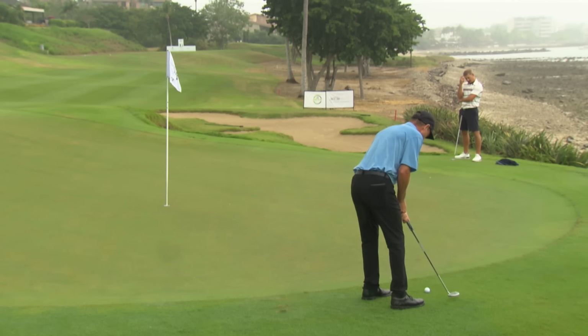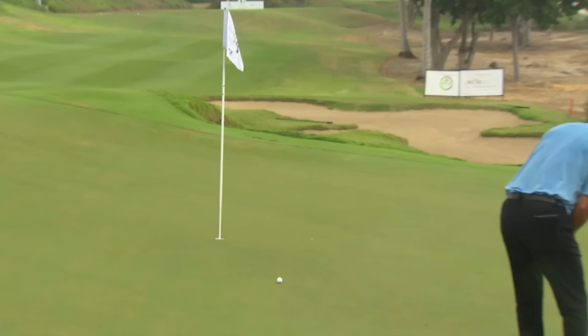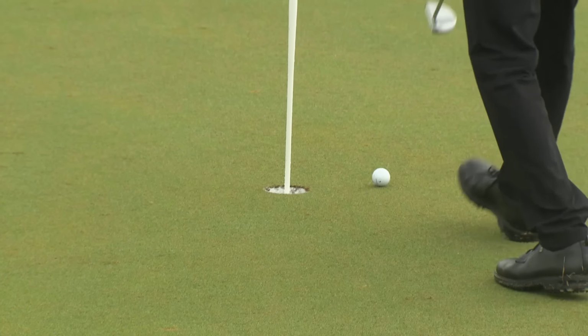Stephen Alker, the one leading going into the back 9, but the New Zealander failed to pick up a shot here at the 10th or at the par 5 that was to come next. He stayed at 14 under par.